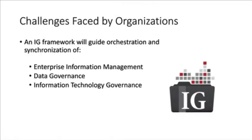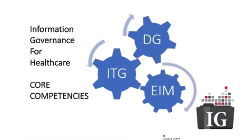So in terms of the challenges faced by organizations, an information governance framework will help to orchestrate and synchronize some very important competencies in information governance, and that includes enterprise information management, data governance, and information technology governance. These are the three legs of the classic three-legged stool. And they are really core competencies for information governance, illustrated by this graphic here. So we have enterprise information management, data governance, and IT governance, which have to be synchronized and turning together.